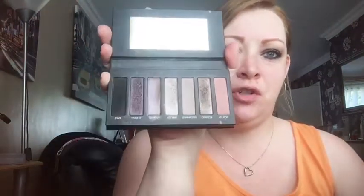This is number 3, which is how this look is going to be created, and I've used palette 5 to create a look. That is the really colourful shadows in that one. So that one's great. That one's a great everyday kind of look. So today we're going to be using palette 3 to make this smoky eye look.